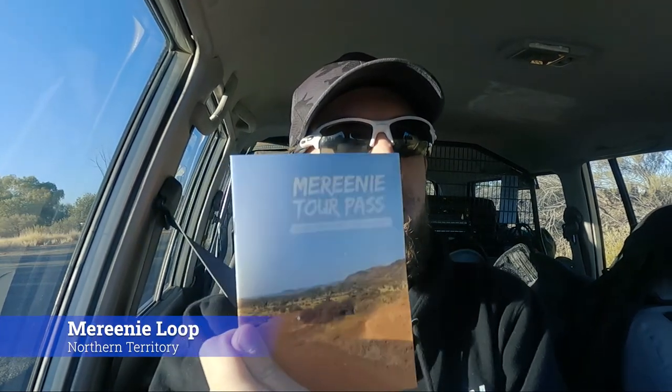Good morning, guys. So today is the day I do the Marini loop. You have to buy a permit. This whole $6.50. And this is supposed to be pretty corrugated and rough. And it's on Aboriginal land, so you do need a permit for it. You can't just go and drive it. You can get the permit from the Kings Canyon Resort.